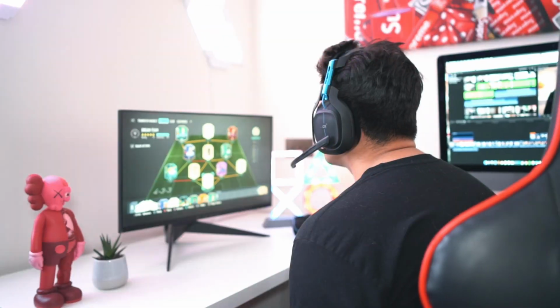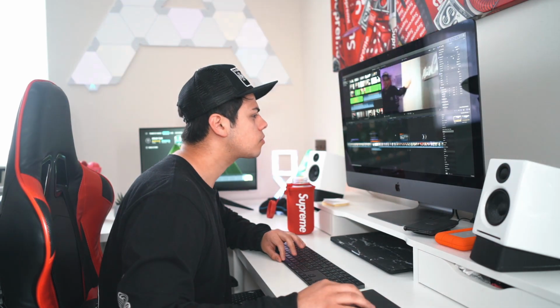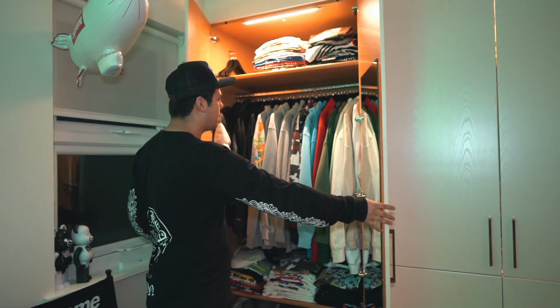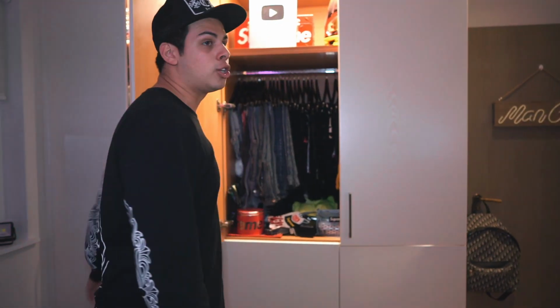Here we have my office space area, so I have my little gaming setup. I have my computer, my Mac, where I edit all my videos. On this side of the room, we have my built-in wardrobes, which I have all my clothes in. And as I said, a closet tour is on the way. So yeah, that is my man cave. Obviously, I don't want to show you everything because I've already done a video on this room. And if you've missed it, do not miss it and go and watch that video.